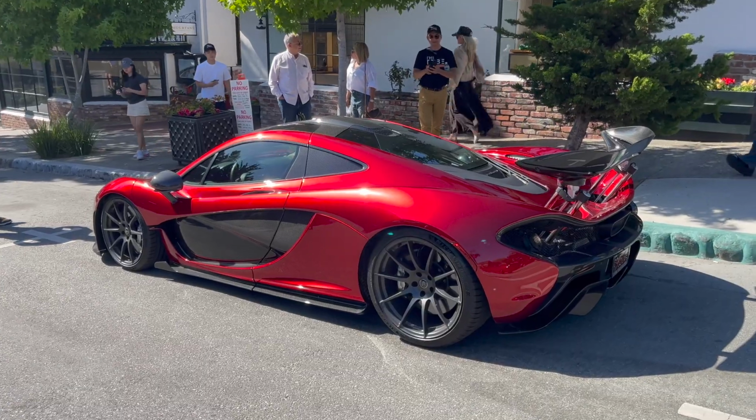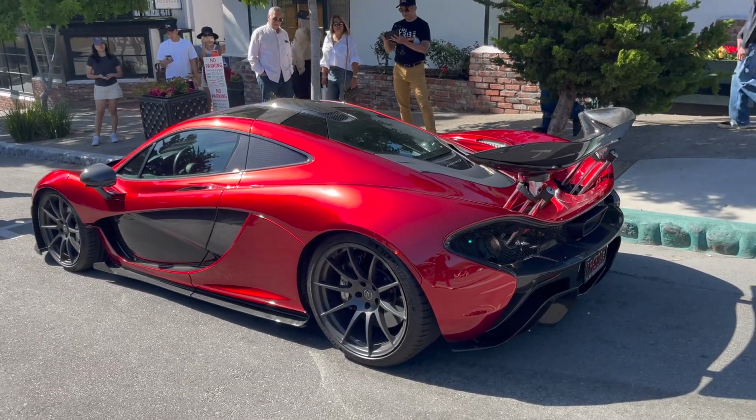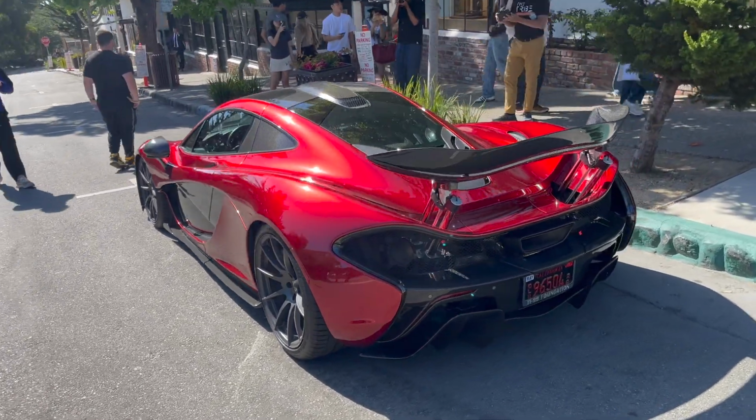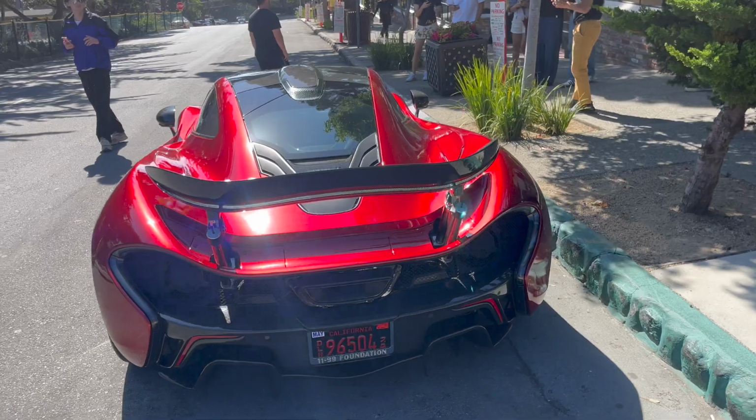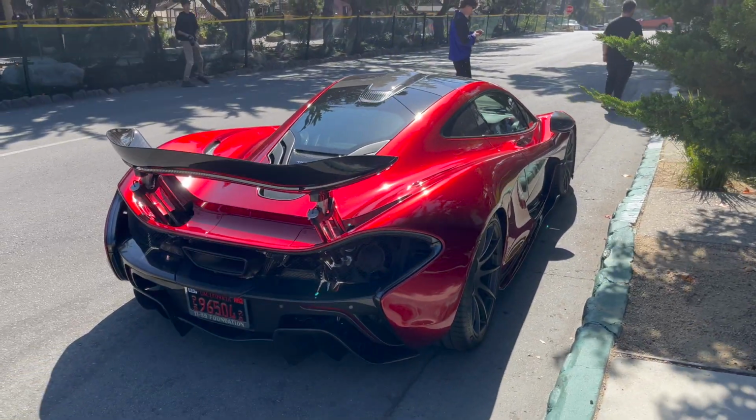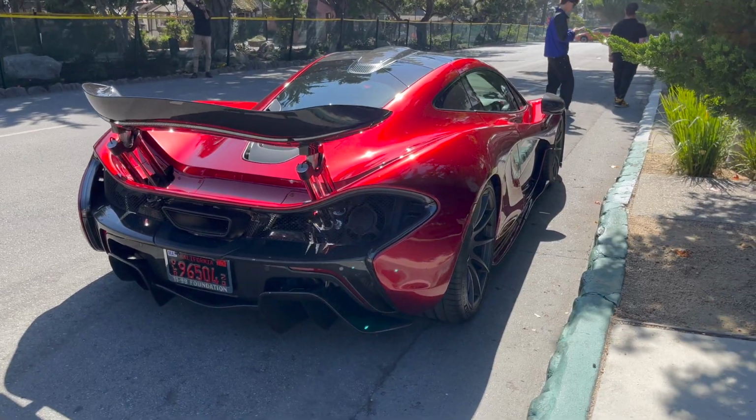Now again, this is still my personal favorite from the OG Holy Trinity of the 2010s hypercars. The P1 just looks so good, and honestly every time I see one it just gets better with age. And street parked here, there's nothing in front of it. It's the only car here on Ocean Avenue right now. It's looking pretty damn good.